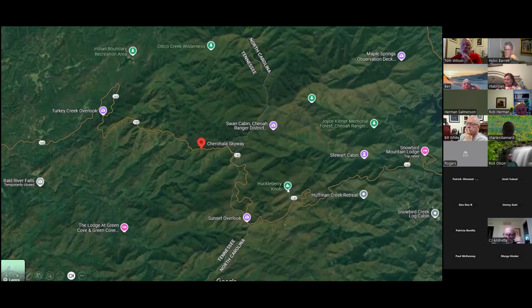Huckleberry Knob is right at about 5,800 feet. One of the things I love about Huckleberry Knob is that you can look to the northeast and get great views and photographs of the skyline of Great Smoky Mountains National Park. So that's a really good place to do that.